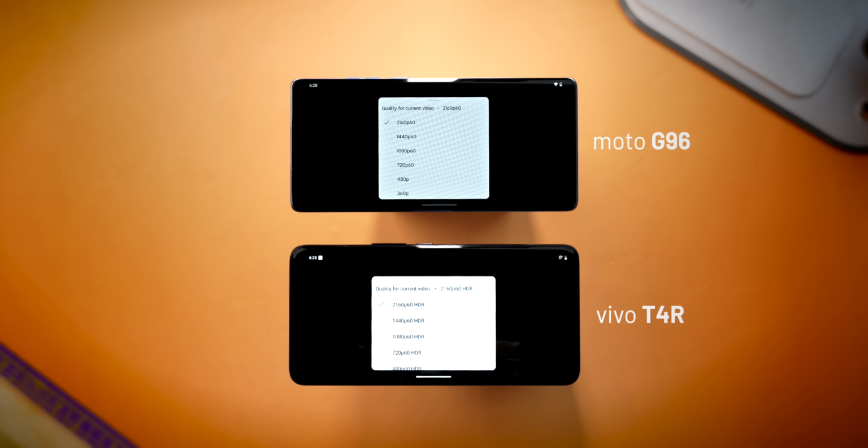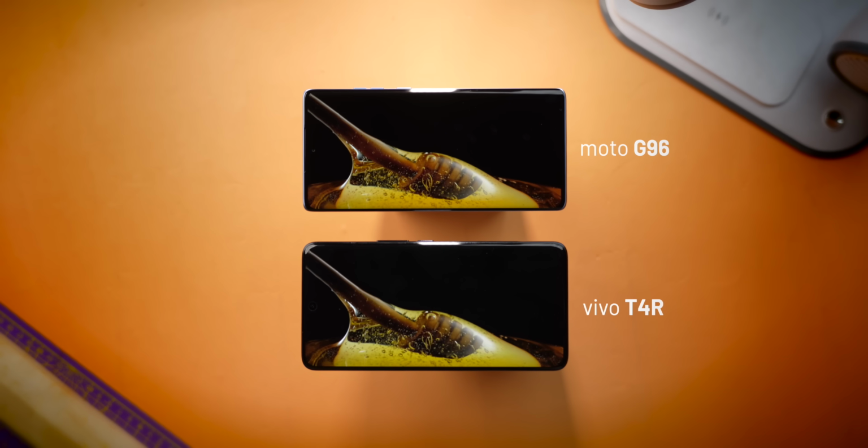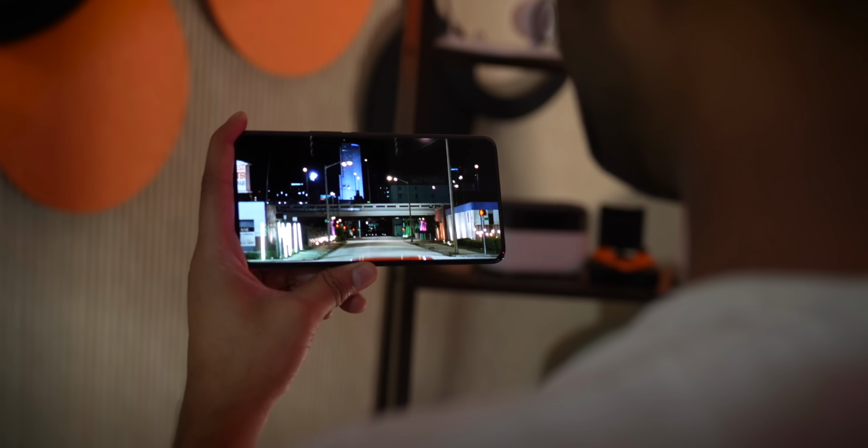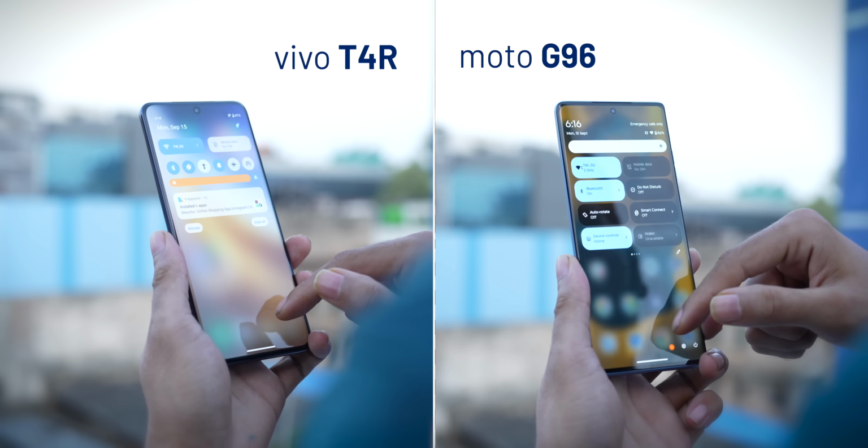On YouTube as well, the T4R supports HDR, but the G96 doesn't. And if you play the video, again, both of them look the same. Now, this could be a bug in the Vivo T4R, but it doesn't get bright enough when it comes to HDR videos. And this is not just indoors, even outdoors, both of them are pretty visible under the sun.